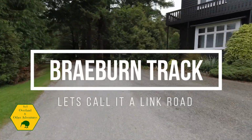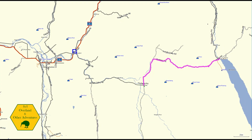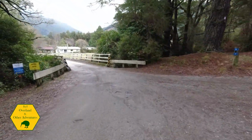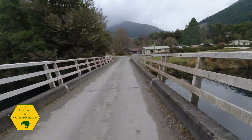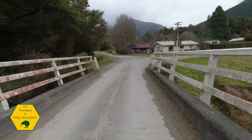I'd heard all about this Braeburn track, and everyone was saying the Braeburn track and the Braeburn track. Well, I had got down the Porika track, got to Lake Rotoroa, and I thought, well, let's do the Braeburn track. It'll take me through to State Highway 6, which, if you turn right, it goes to Nelson. If you turn left, it goes to Murchison.